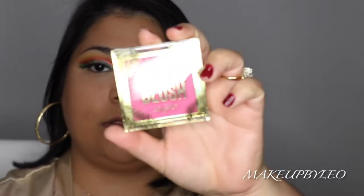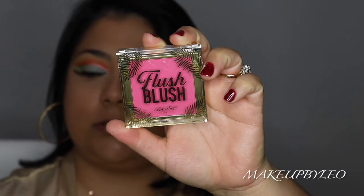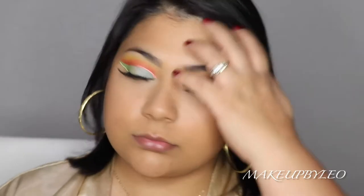This is from the brand Amor USA. And I just love the freaking packaging on this. Look at how pretty that is. Let me grab a blush brush. Okay, so far this skin is looking really nice.